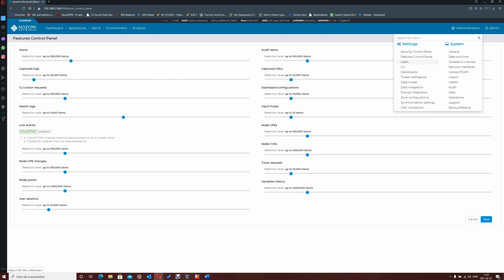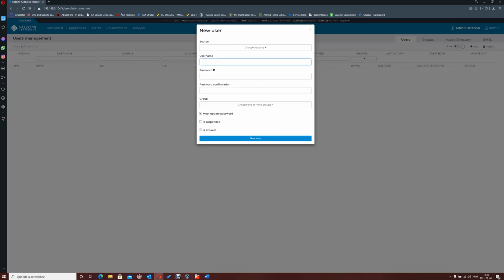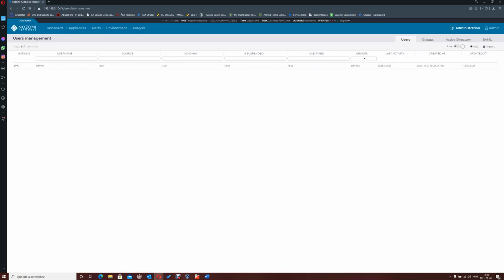Okay, and if you go further, this is the users part. This is the self-evident part where we can source a new local Active Directory or SAML source for our database to be put into the device. We can simply create a new user using a username, a password, and which group we want to put them in, a guest or an administrator. We can select if they must update the password from our generic one. We can suspend the profile and we can make it expired as well.